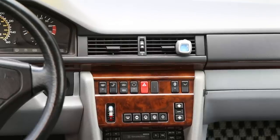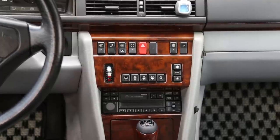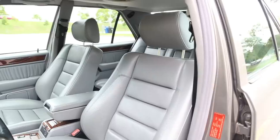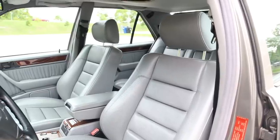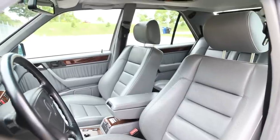You have your AM/FM radio with a CD player in the back. You've got your climate system, single zone climate, works well. It's not a cold day by today's standards at all. It says 69 degrees Fahrenheit on the trip computer here. We've got the air conditioning on. It's nice and breezy, it gets the job done.